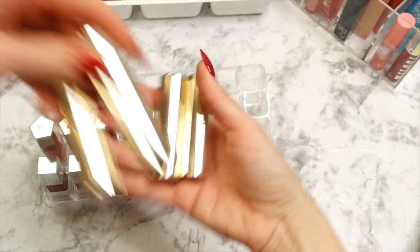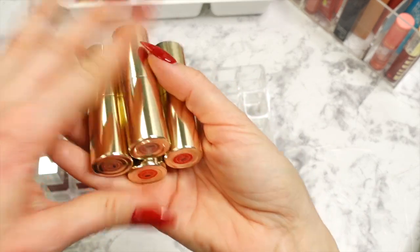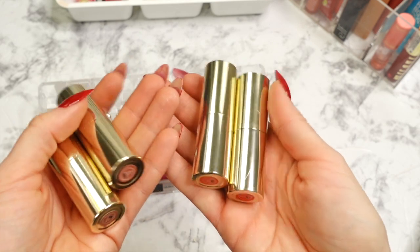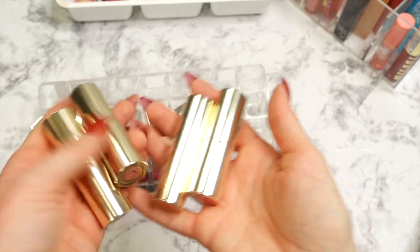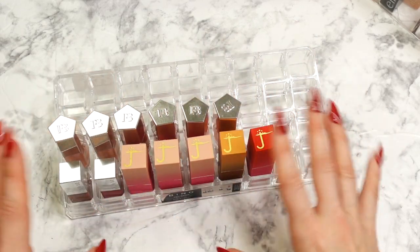These ones from Becca, again, I had some of the neutral shades like the coral one and the red one. This formula from Becca was so good and so beautiful, but again, Becca is no longer, so I'm going to let go of these.